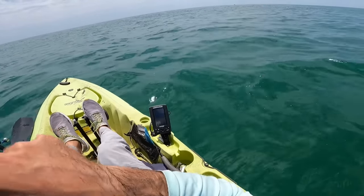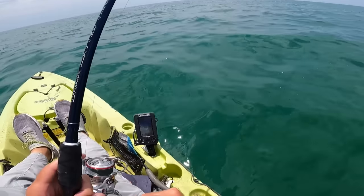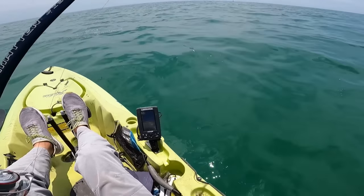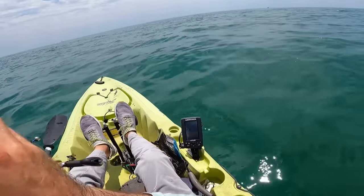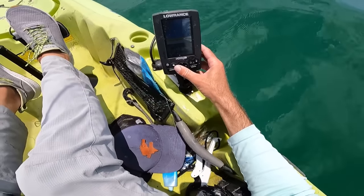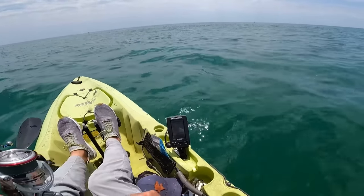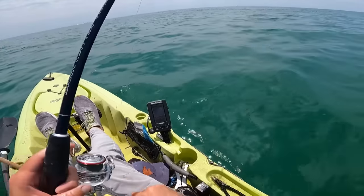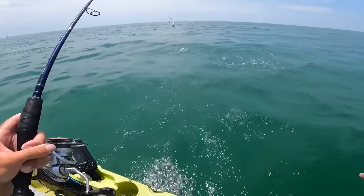Oh, just had a good hit. Oh, another good hit. Starting to mark some stuff along the bottom. Oh, what was that? Huh, that might have been a ladyfish. They hit hard. That was cool. You see there, there's some fish right on the bottom. Oh, another one. Oh yeah, ladyfish.